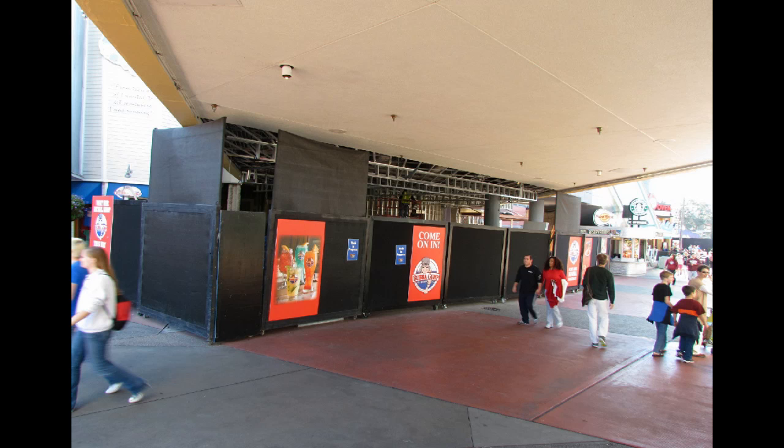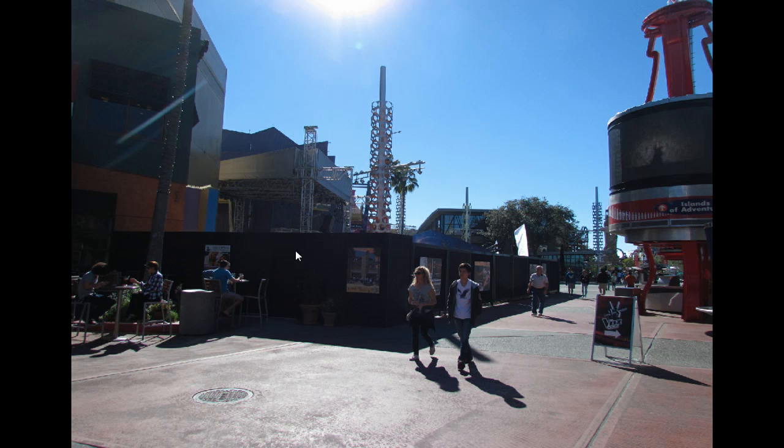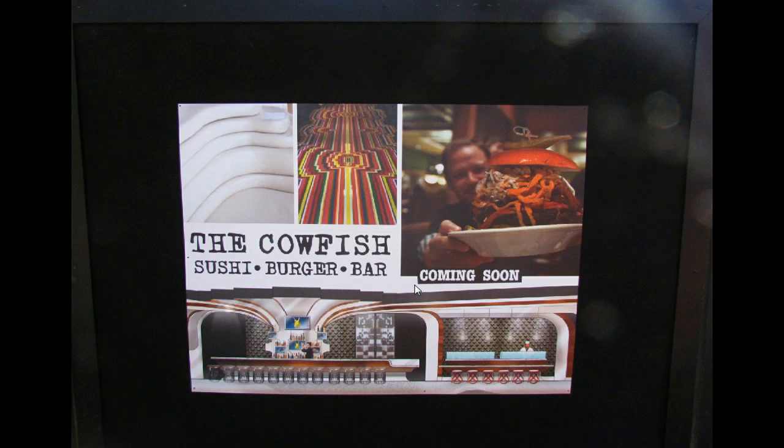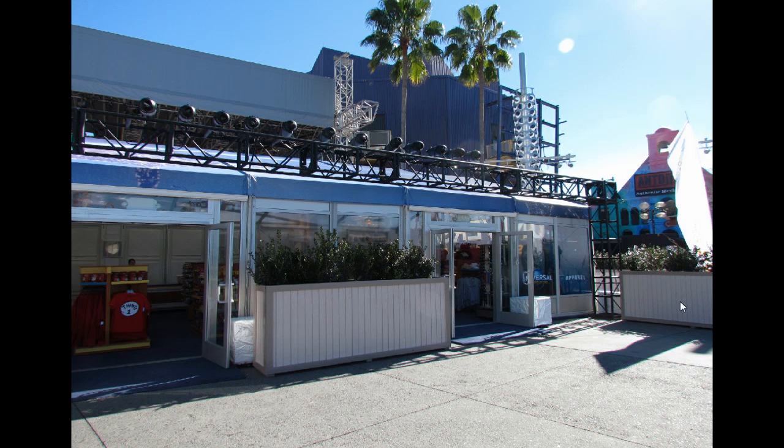Now we are at CityWalk at the moment, near the area that was once an Environment Earth store, kind of underneath this walkway. As you can see, they're doing some expansion there, as well as around the corner at the former Pasamore area, now being expanded as well with the eateries kind of pushing out into the zone here. You'll see that they're advertising Vivo, an Italian kitchen, as one of the options coming to this particular corner, and Cowfish, sushi, burger, and bar coming in that same zone.